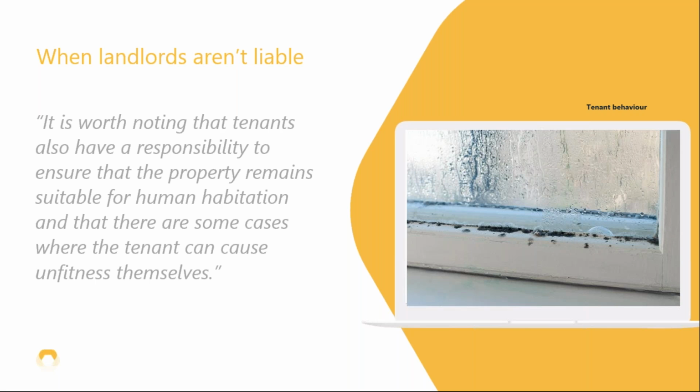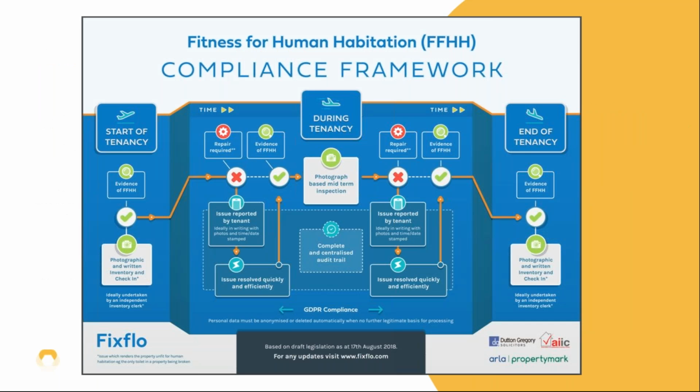But most specifically, and obviously what this webinar is all about, is having a look at landlord responsibilities. So on the next slide, we have a compliance framework document. Special thanks to our partners over at Fixflow, who provide maintenance software. They had this document produced back in August 2018 with Dutton Gregory solicitors.